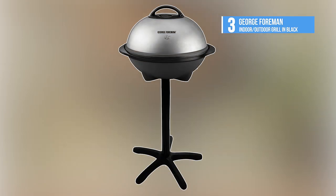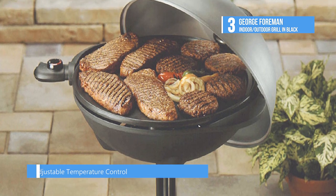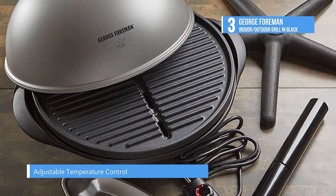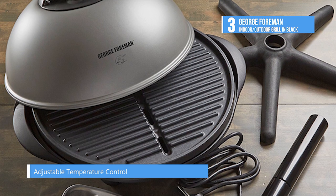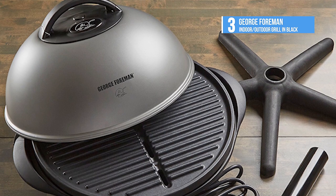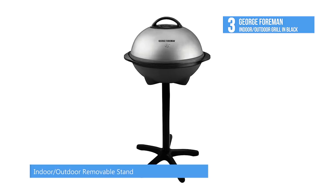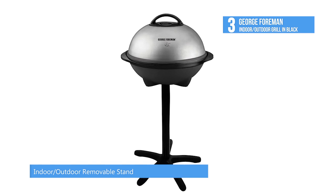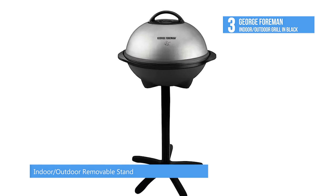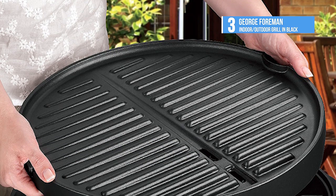The 3rd pick on our list is the George Foreman Indoor-Outdoor Grill in black. The George Foreman Indoor-Outdoor Electric Grill is perfect for entertaining. Use the 240 square inches non-stick cooking surface to make a delicious family dinner, or move it outdoors for a classic backyard barbecue. The sloped grilling surface, variable temperature controls, and easy cleanup make it that much simpler to create burgers, chicken, appetizers, desserts, and so much more.